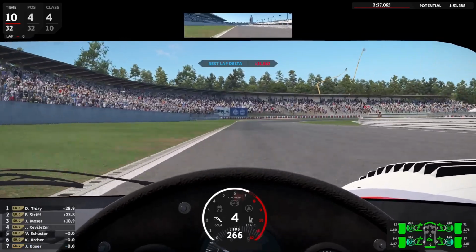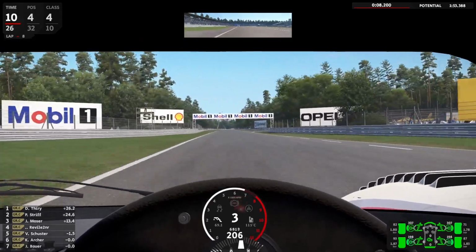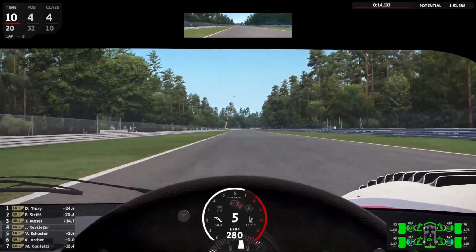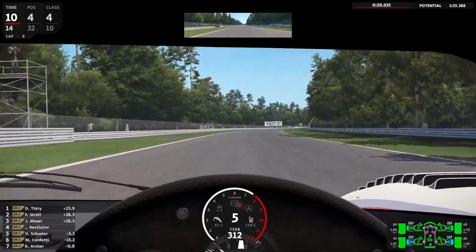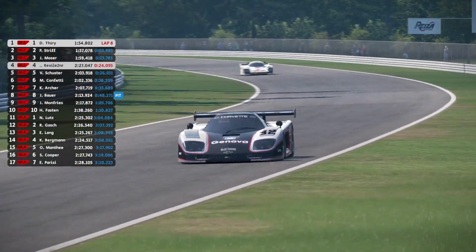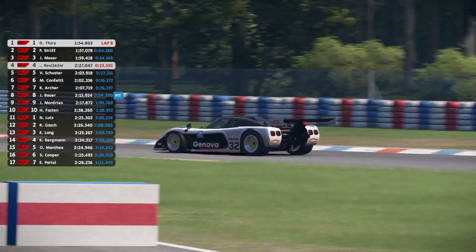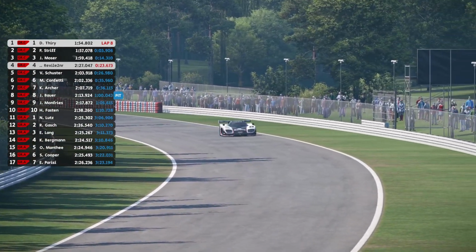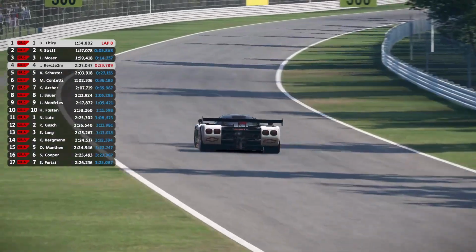Go! Alright, P4. I'm guessing the other guys haven't hit yet. That's fine, we still have 10 minutes, we're good. We just have to try and push it and take it easy at the same time, I guess? Sure. You've got 10 minutes left. The gap to the car behind is increasing. It's now 3.4 seconds. Alright, good.